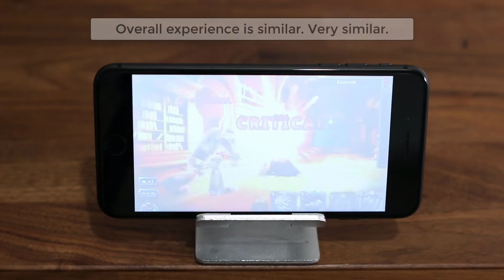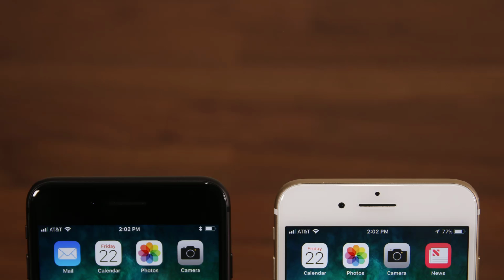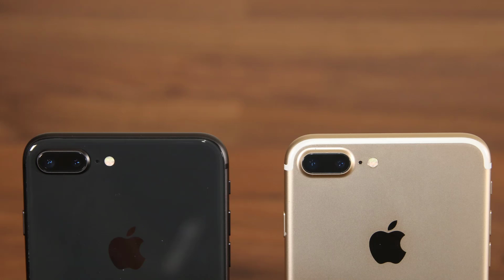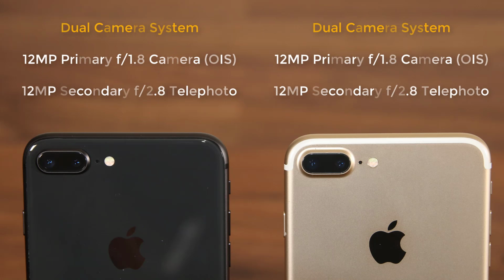Now let's talk about the camera. So on paper, we have identical specs. Firstly, the front cameras are literally identical with 7 megapixels each and an aperture of f2.2. And as usual, they're great for millions of useless selfies and video conferencing. As for the rear cameras, again, we have a primary 12 megapixel camera with an aperture of f1.8 and a secondary 12 megapixel telephoto camera with an aperture of f2.8.